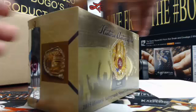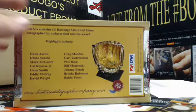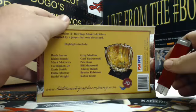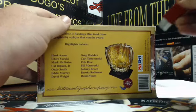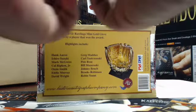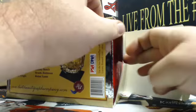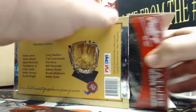Bam! Let's see what's inside. This is actually my first one of these that I've opened, and I am very, very excited about it. Woohoo! I don't even know how to open it. It's cool stuff though. Always struck me as a pretty awesome product.